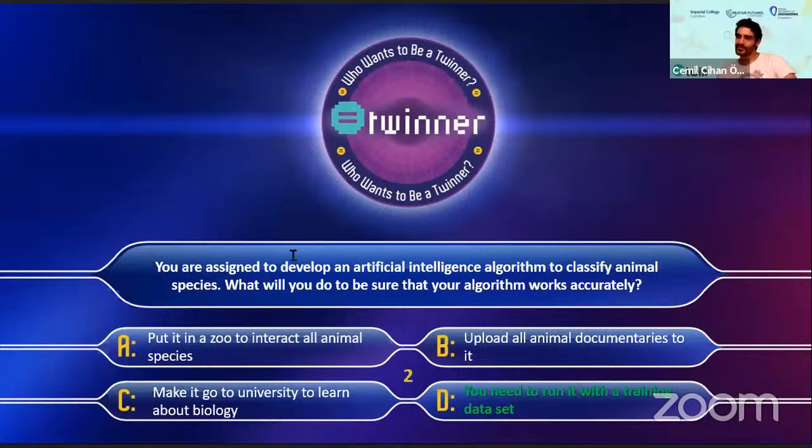But actually, when you focus on the algorithm part, you can find ways to approach the right answer. You feel that it will be B or D, but not everyone was sure about the answer. Then we go to the question again. But what will you do to be sure that your algorithm works accurately? You need to be sure that it is completed. So this is a process. And at the end of this process, you are giving this algorithm to anyone that you want. They can run it.